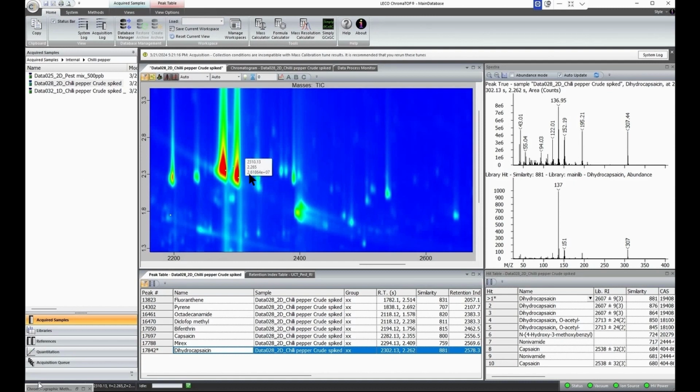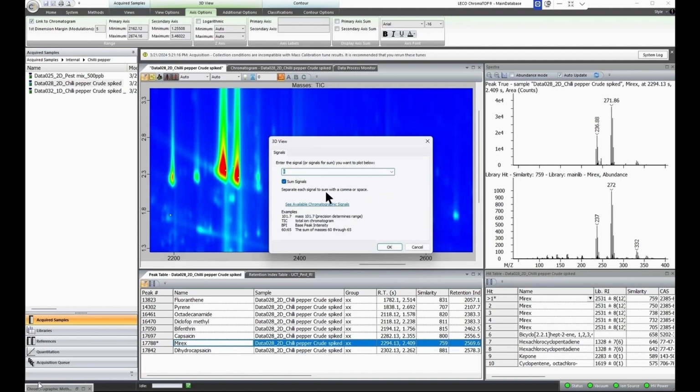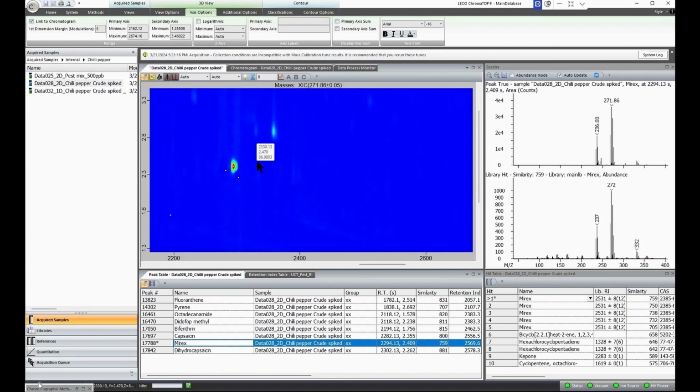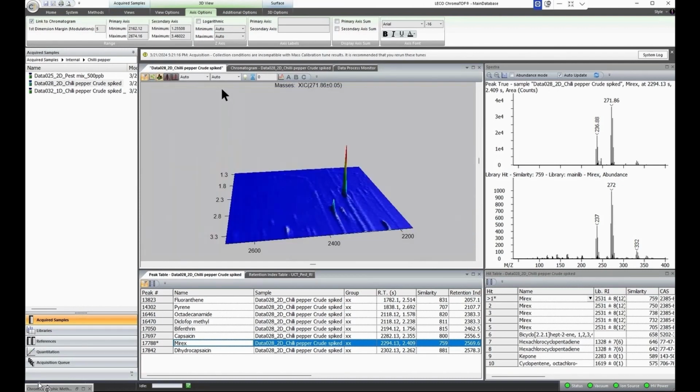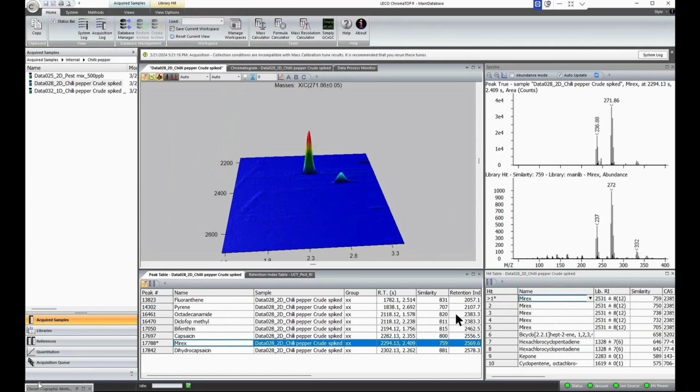But what about the presence of pesticides in this area of heavy interferences? I selected a case to show you: there is a pesticide called Mirex, which is eluting straight across the two interferences. But as soon as we type in the selective m/z for that specific component, we will see the presence of only one peak. That's our Mirex, and that's the mass spectrum, the deconvoluted mass spectrum by ChromaTOF, and the library from the NIST MS search results.